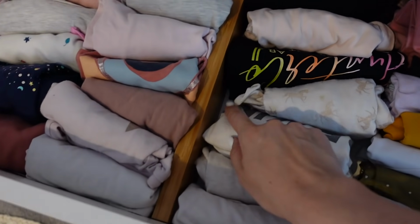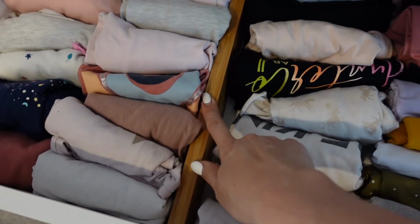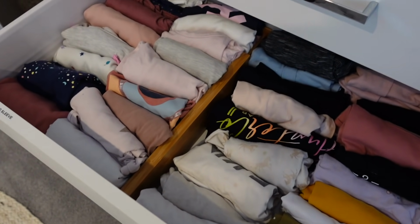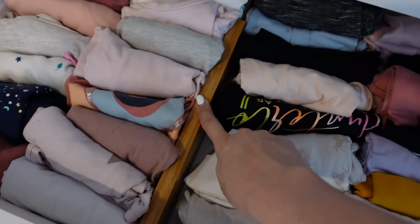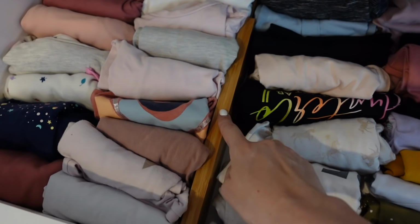So we have these wooden bamboo dividers. They are amazing, also from Little Label Co, and they are adjustable as well, so they can fit any width of drawer. So those are awesome. You can also use these in your kitchen for kitchen organization. Anything that needs to be organized in drawers, I would definitely recommend these.